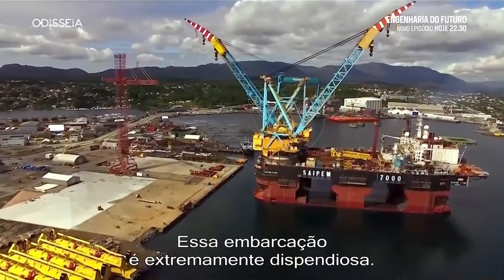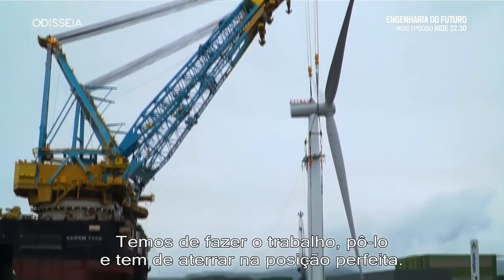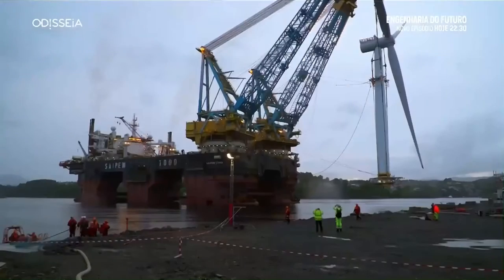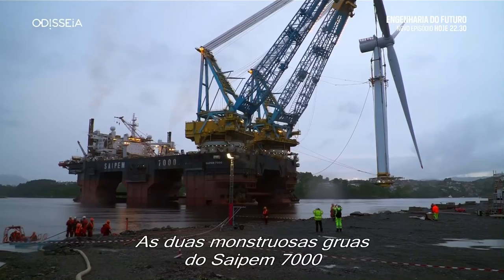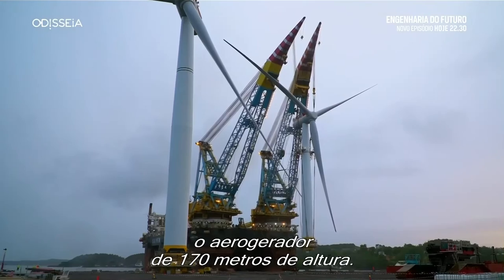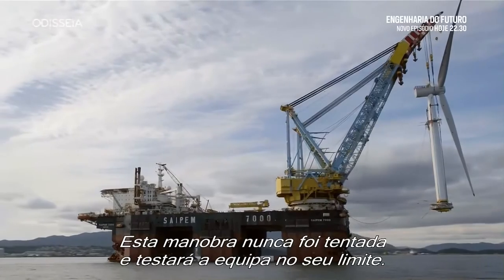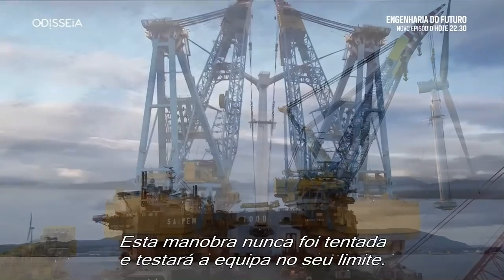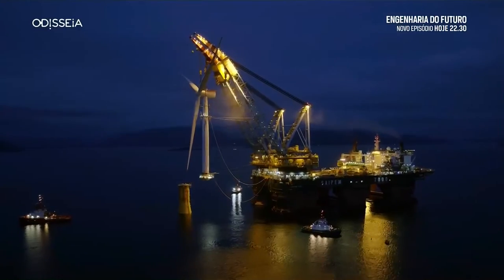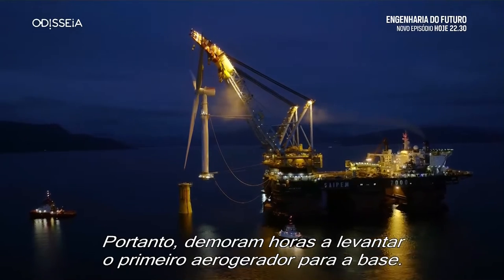That vessel is extremely expensive. That means that you can't fool around and use time. You have to just do the job, put it on, and it has to land in perfect position. The SAPEM 7000's 2 monster cranes are needed to lift the 170-meter tall turbine. This maneuver has never been attempted before and will test the team to their limits. They must proceed with caution. So it takes hours to lift the first turbine out to its base.